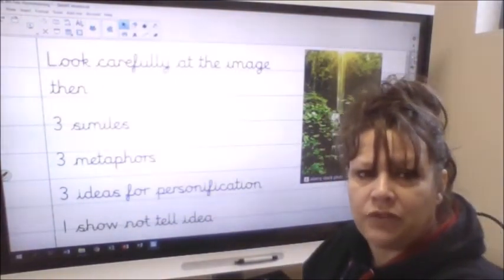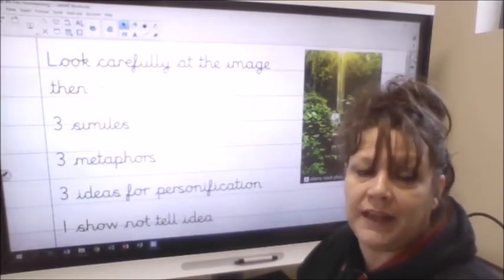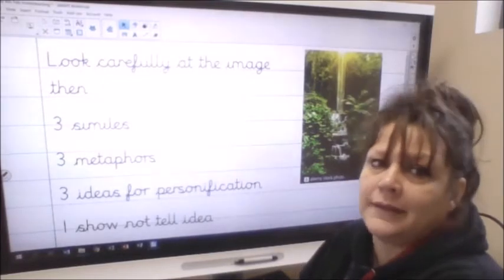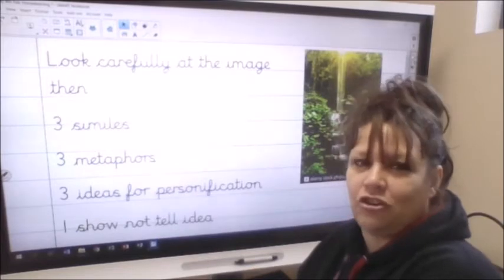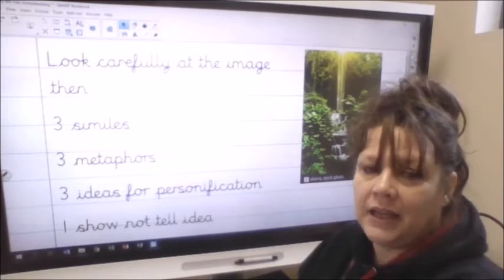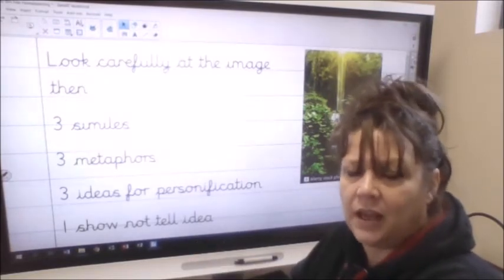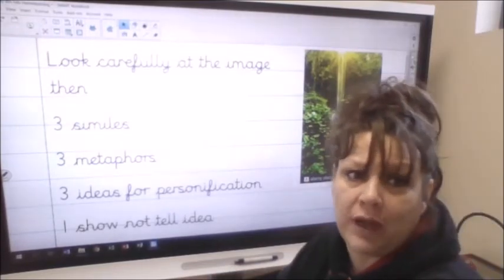Personification is where you give something that isn't alive human qualities or emotions or ideas. So you talk about trees dancing in the breeze. They don't dance, the wind's blowing them, but it just gives that image that makes it more interesting for your reader. And then show, not tell, is where you're giving me hints about what's going on. You're not telling me what I should be thinking. You're not telling me what I should be feeling. You're making me work for it as a reader.